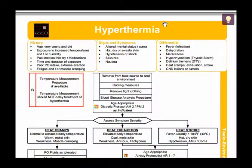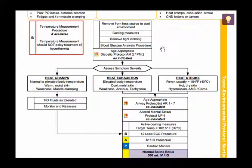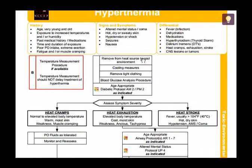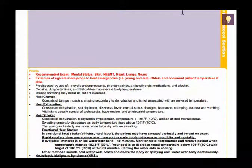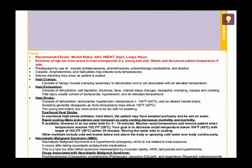Next up is hyperthermia, and this is TE4. And want to make a mention here from the pearls is a reminder that rapid cooling takes precedence over transport, as early cooling decreases morbidity and mortality. So they make a mention of ice water bath immersions and doing everything you can to try to get the temperature down. The goal temperature is to try to get them to 102.5 degrees Fahrenheit before you become a little bit less aggressive.